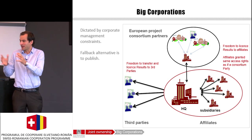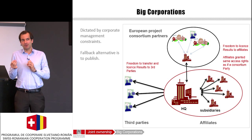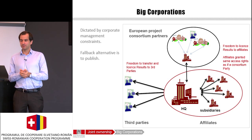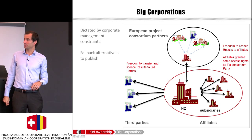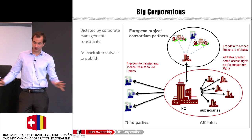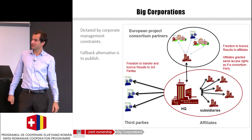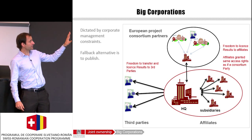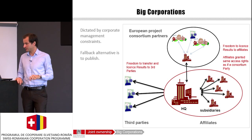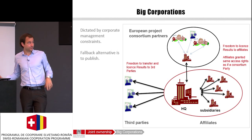Typically, that'll be the argument. In fact, if you speak to them, they'll say it's nearly impossible, and if you push them, they'll say, let's just publish the results. Let's not patent, let's not protect it. We'll just put it in the public domain. That's kind of the usual fallback. It doesn't always work with big companies, but that's one of them. I'll get back to third parties later on.